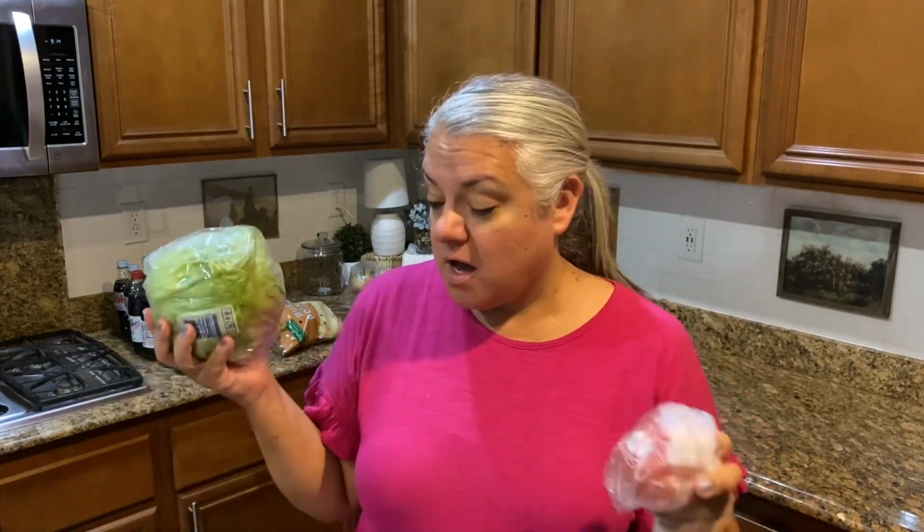And last but not least, I picked up some lettuce and some tomatoes. I was really craving a salad, so an iceberg salad, like the wedge salad. So I thought that would be really good with some of the meat that we're grilling, on the side, just a nice complement to it. Or it can even be for the burgers that we're going to have this week. So maybe even have it like a lettuce wrap or something instead of using buns for me.